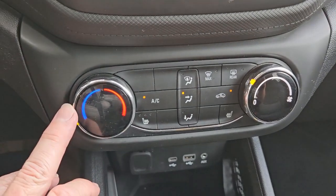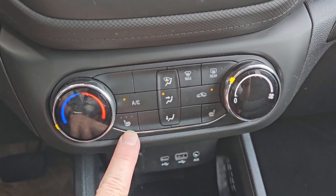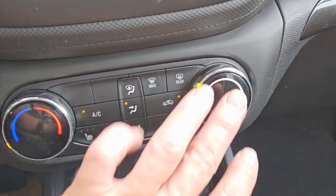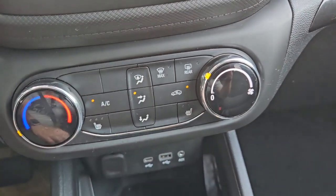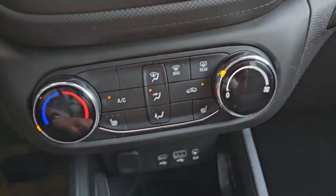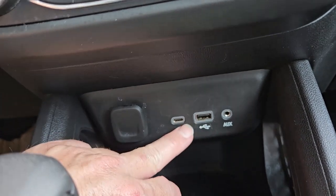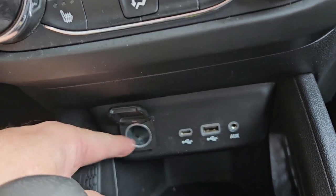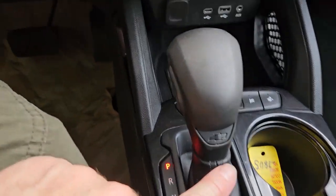Down below here, air conditioning controls. It has heated seats for the driver and passenger in the front. Really nice. This is the fan speed. This is the temperature. And it has front and rear defrost. Down below here, you have your auxiliary. You have your USB plugs. 12-volt plug there. Really nice cup holders there.